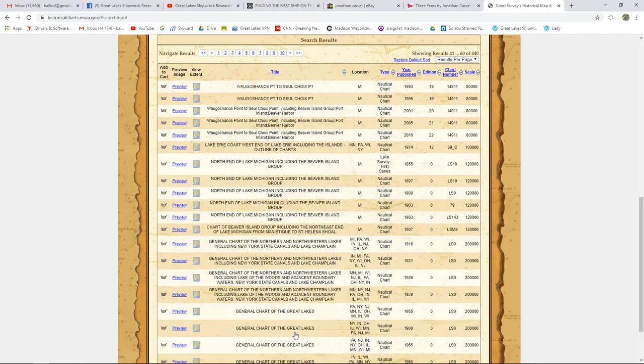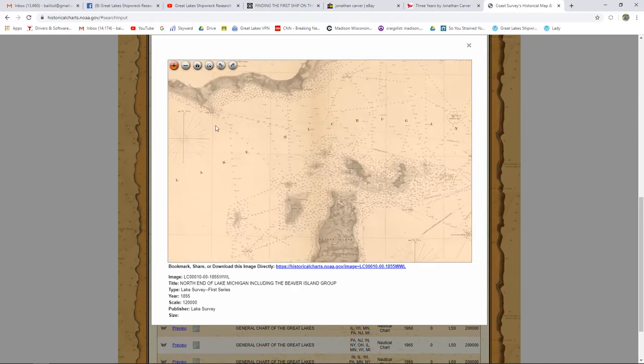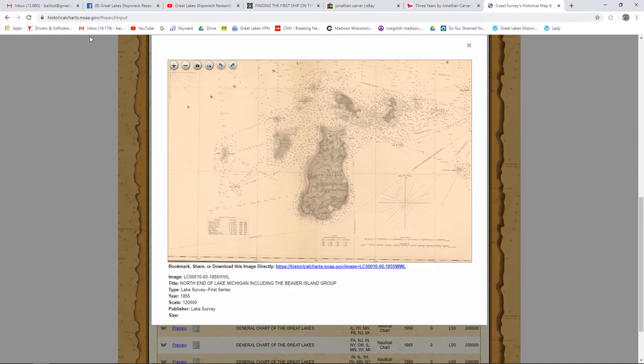All right, here we go. The chart I wanted was the 1855 North End of Lake Michigan, right? The first series. So I'm going to go ahead and preview that. This is what it looked like. We're going to zoom in on Beaver Island, and you can see that they've mapped it with really nice detail.